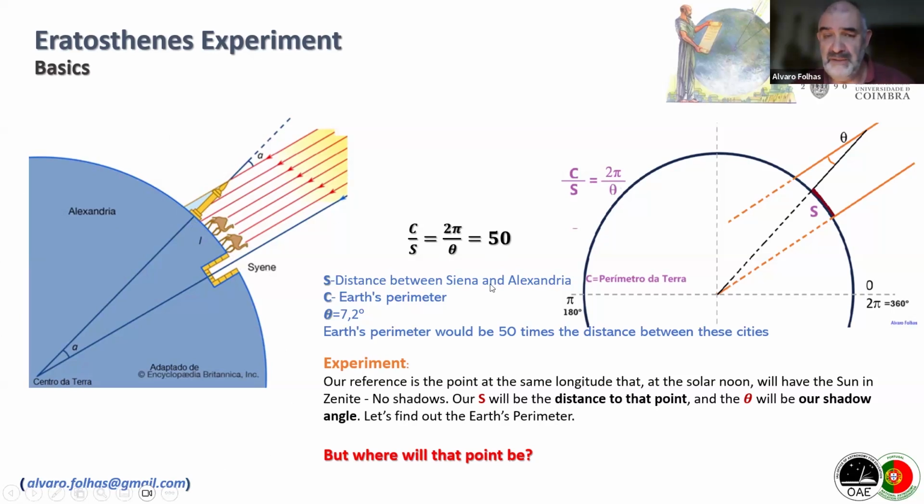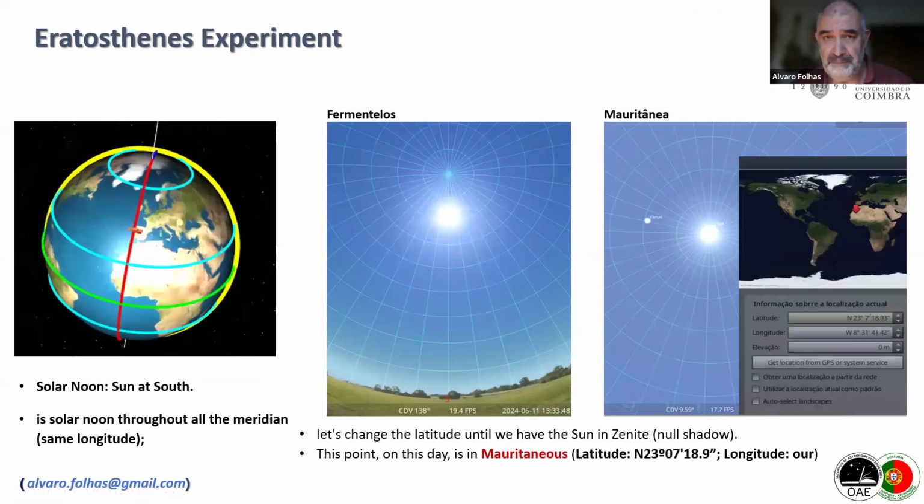So what must we do for this purpose? They take Stellarium to realize, in the same meridian, what is the spot on Earth where at solar noon the sun will be precisely at the zenith.